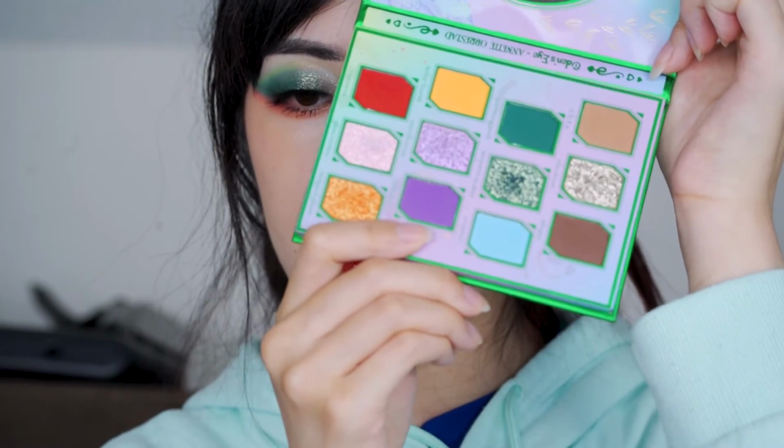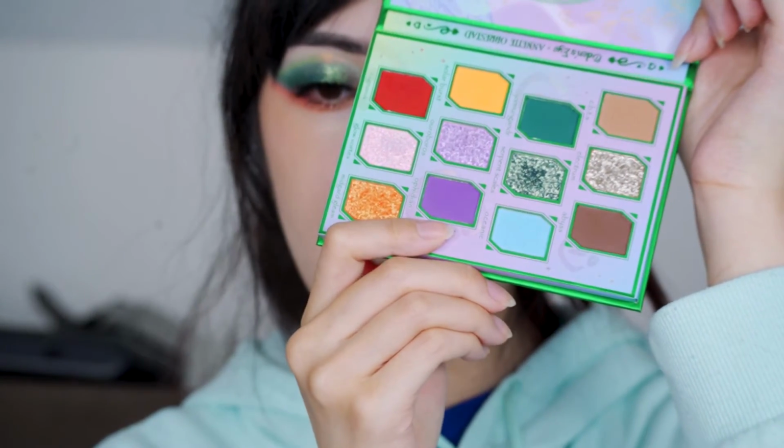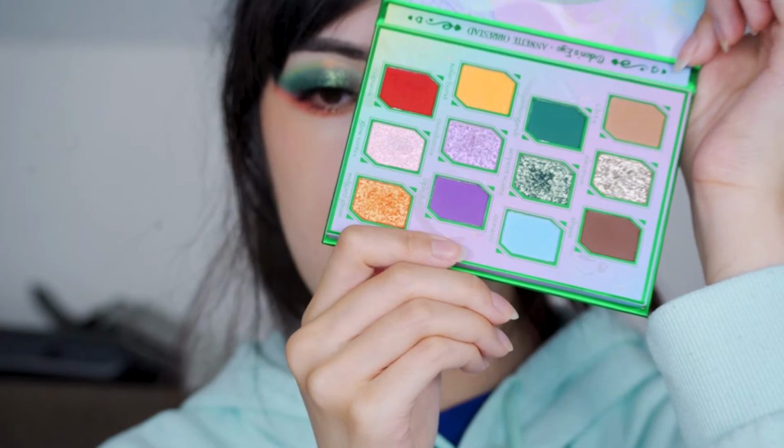My biggest criticism of the palette is not the quality, but the color scheme: I don't really have a super deep shade to use to deepen these shades up. Not a problem for me personally, considering that I probably at this point have over 100 eyeshadow palettes, so it's very easy for me to use something else to deepen it up. But if you're using this as a standalone, then this is about the darkest you're going to get.